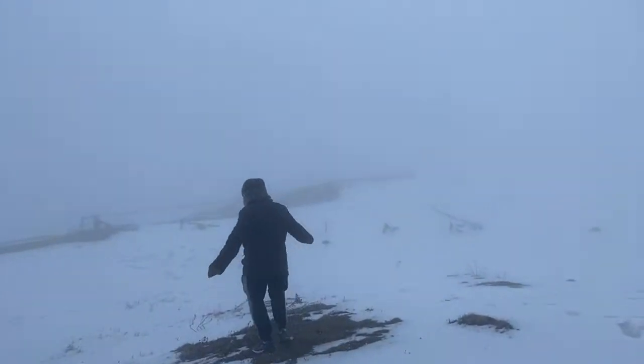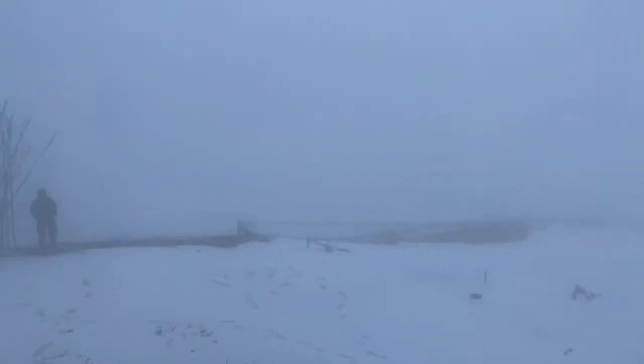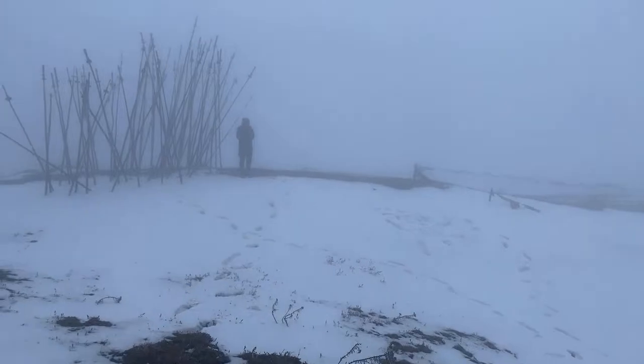Because look at this. Yeah, now we are back. We came from that and we headed towards that side. And that's actually where we came from. That's a prayer flag over there.